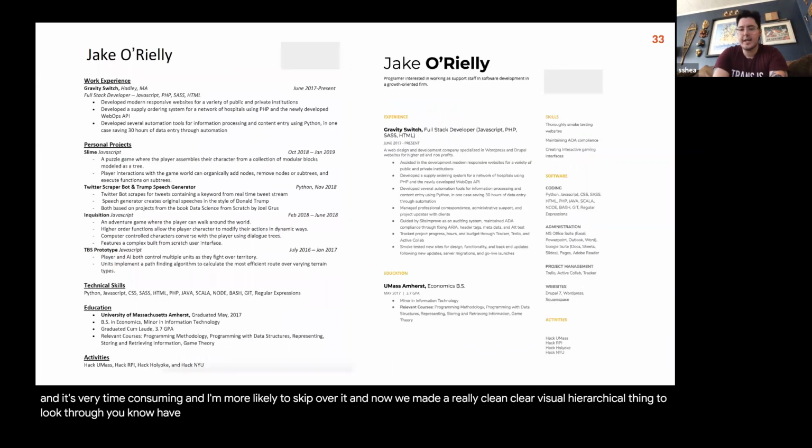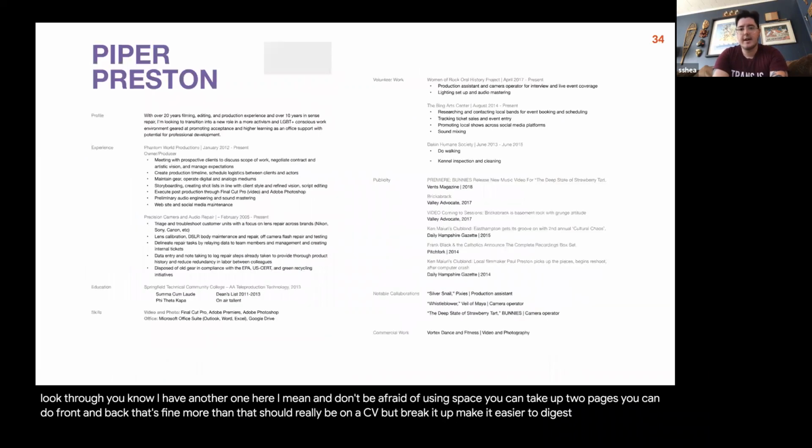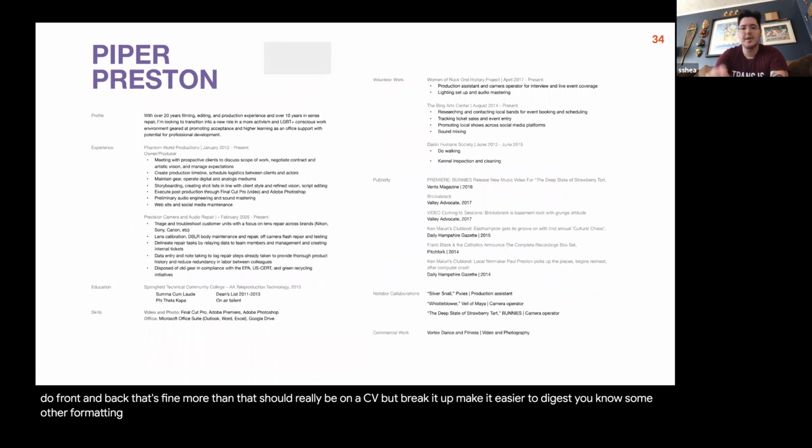You know, I have another one here. And don't be afraid of using space. You can take up 2 pages. You can do front and back. That's fine. More than that should really be on a CV, but break it up, make it easier to digest. You know, some other formatting styles where you have it highlighted on the side, that once again is a lot easier to jump and move through.